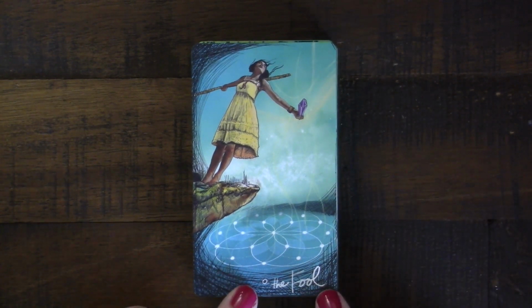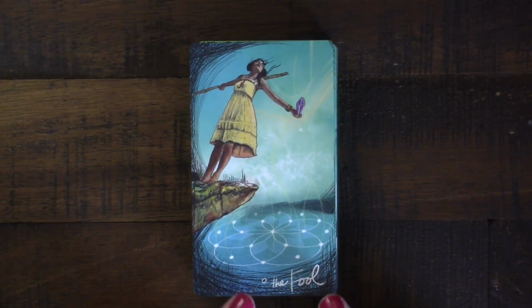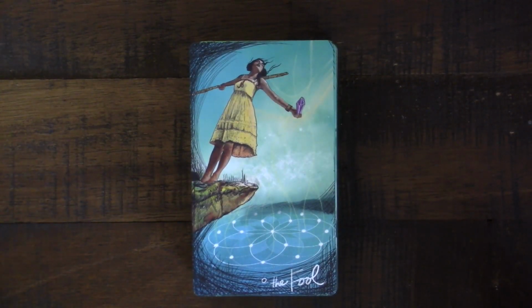I absolutely love the font, and this is not actually a font. This is actually Chris Ann's handwriting, and it's in several different places. It doesn't always appear in the same place, but it stands out bold and crisp and readable, and it looks fantastic. So I love, love, love the font here.